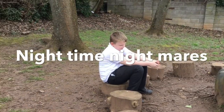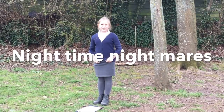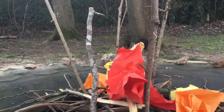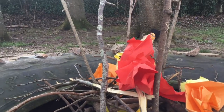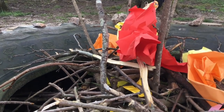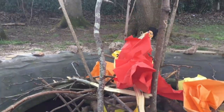Ashton Court is the best place for scaring people. Hello, welcome to Astonishing Ashton Court. Have you heard about it? No. Well, I'm here to tell you how to scare. Come to our blood-curdling, spine-chilling, mad nighttime nightmares at Ashton Court. Ashton Court is the best place for scaring anything.